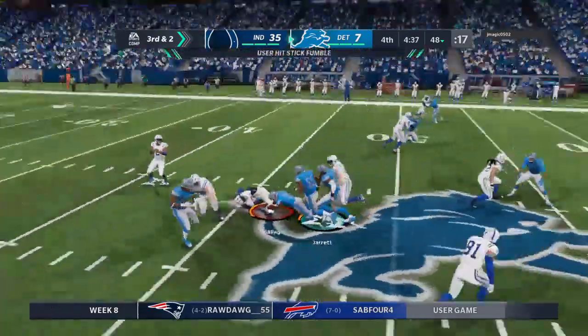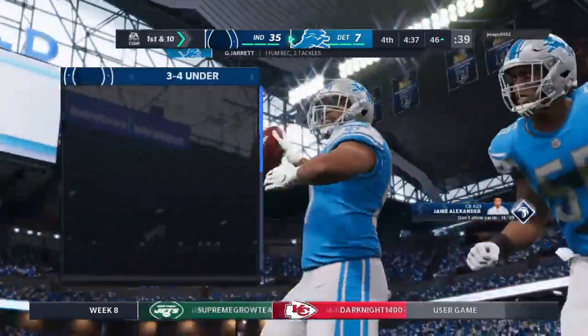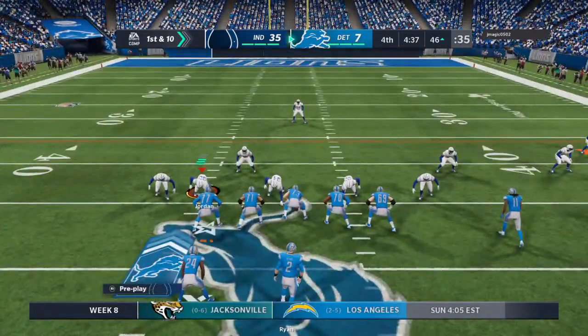Now he lost the football. It's loose. And the Lions have recovered. He was trying to do anything he could to get that final little bit for the first down. Instead, he lost the ball.